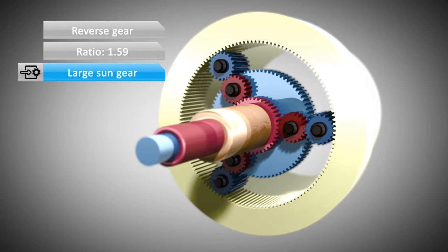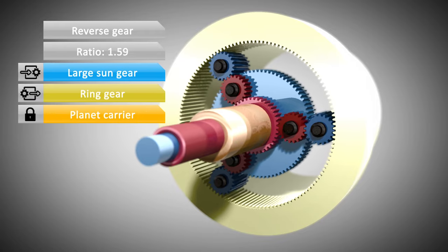In reverse gear, the large sun serves as the input. As in first gear, the planet carrier is held stationary by a braking unit. The ring gear is the output.